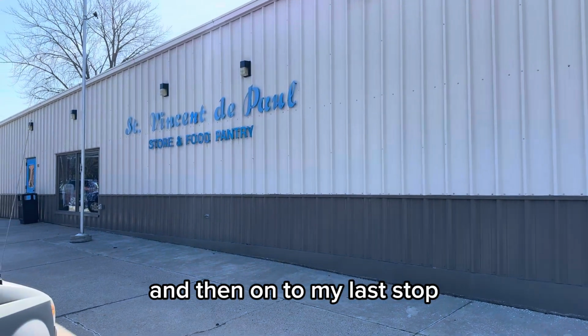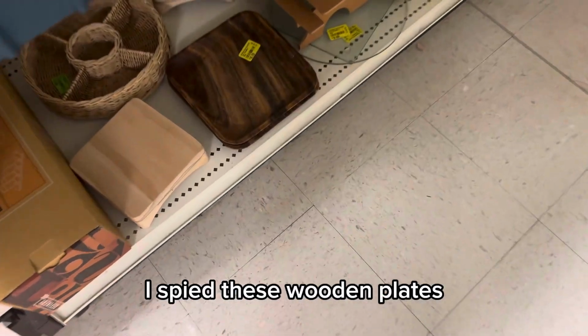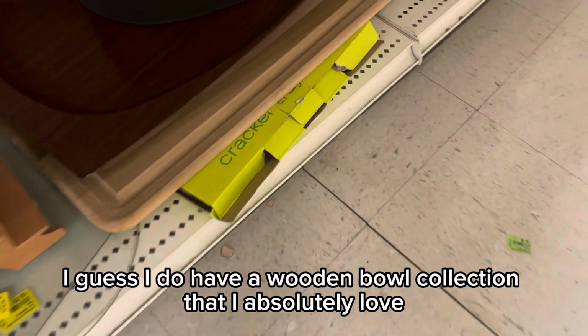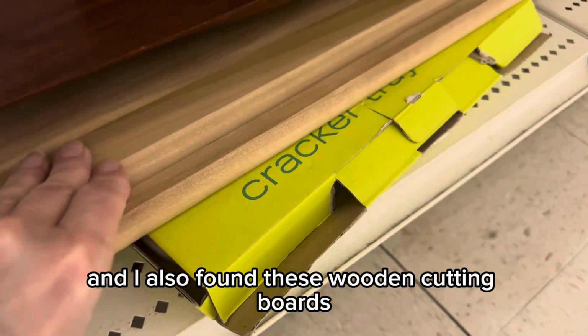And then on to my last stop. Let's see what we can find here. I spied these wooden plates, I guess. I do have a wooden bowl collection that I absolutely love. And I also found these wooden cutting boards.